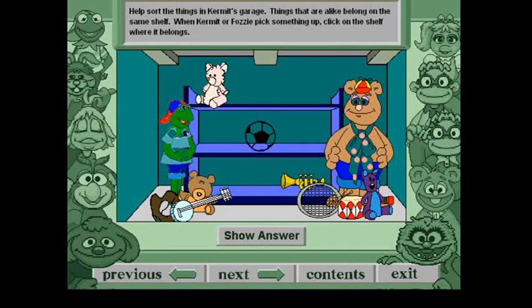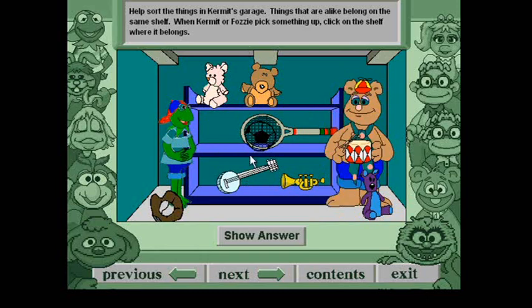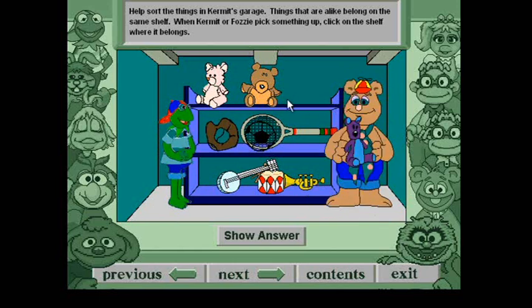Help sort the things in Kermit's garage. Things that are alike belong on the same shelf. When Kermit or Fozzie pick something up, click on the shelf where it belongs. Bear. Banjo. Drum. Baseball glove. Bear.